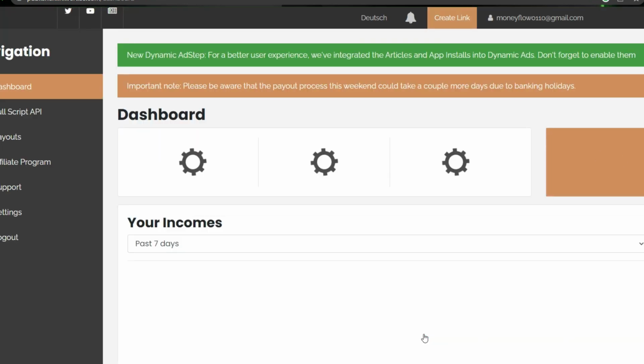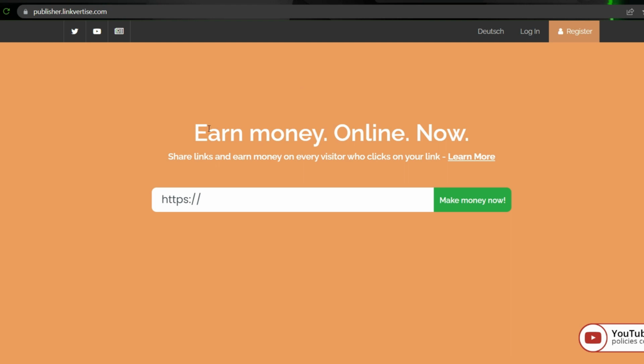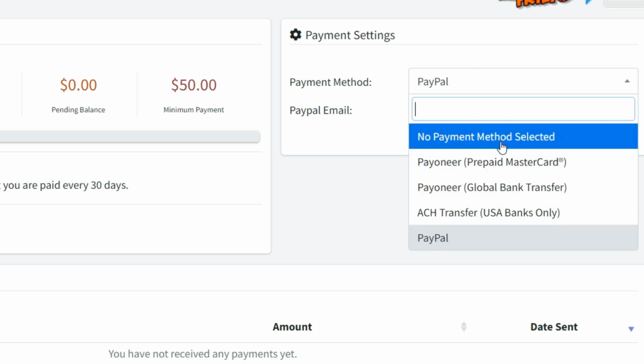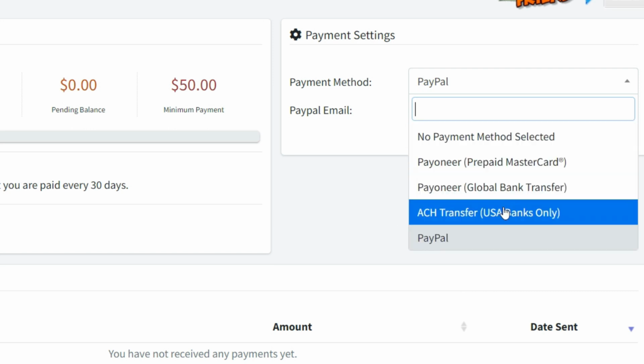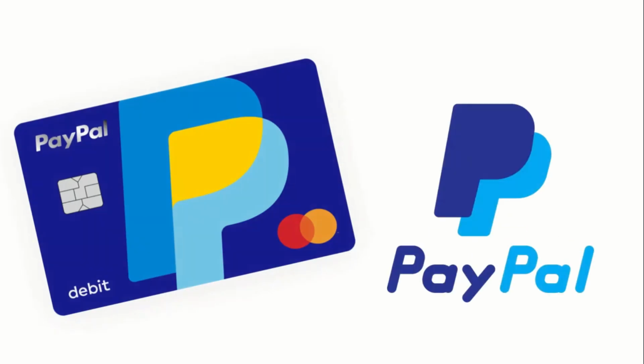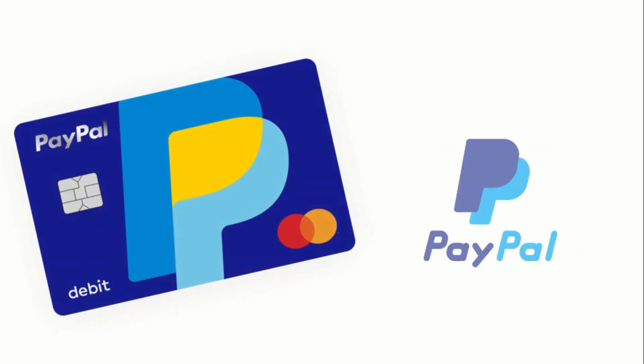Now, if someone clicks on the link, you'll be paid by Linkfortize, and you'll also be paid right here on Shortening. In addition, CPA Grip will pay you extra money in CPA. Don't forget to choose your payment method. You will find it in the payment center on the left side of the site. If you don't have any of these methods, I strongly recommend you go and sign up for PayPal, and then come back and enter your PayPal information.